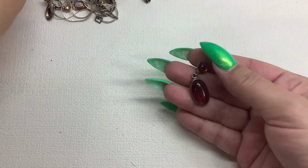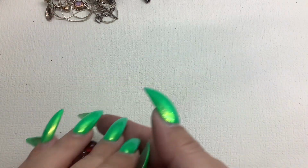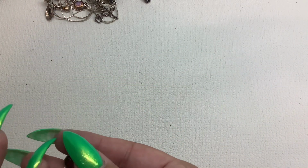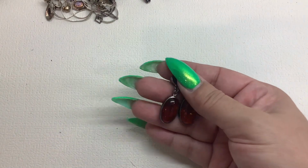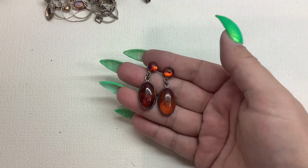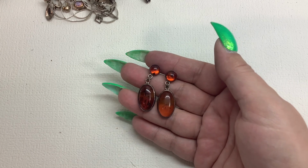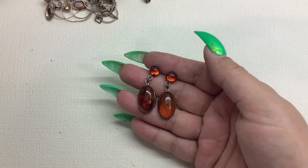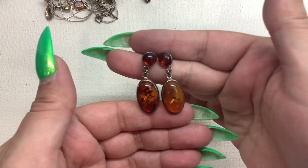All right, I did get some amber, of course. I got some amber, some turquoise, some moonstone, some dragon's breath. So I tried to get it all. I got some amethyst. So I tried to get a good variety because I remember the first like 2 times I just bought what I liked, and I'm like, okay, well that doesn't matter. It doesn't matter what I like. It matters what you guys like, right?